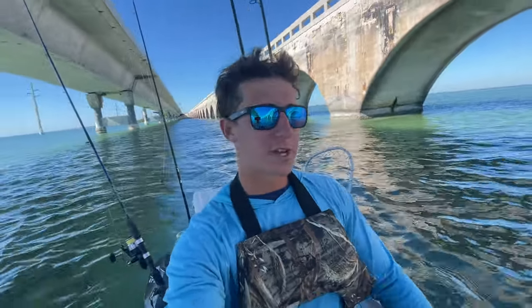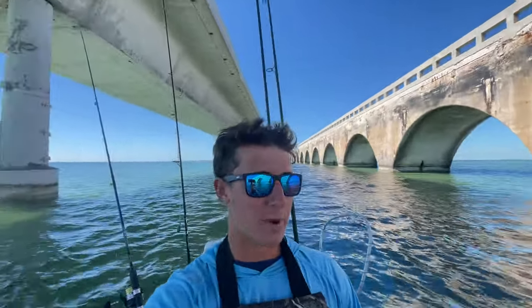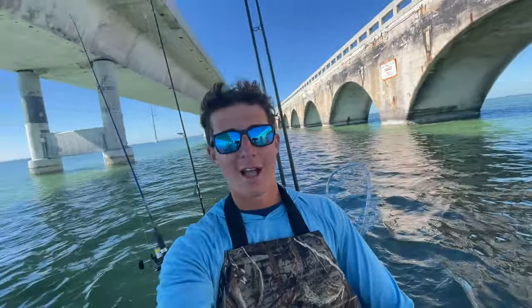We had a really aggressive cold front roll through a couple days ago, which dropped the water temperature here to probably low 60s. It is not warm at all. We had low temperatures multiple days in a row of low 50s, almost in the 40 degree range, which is really rare here in the Florida Keys.